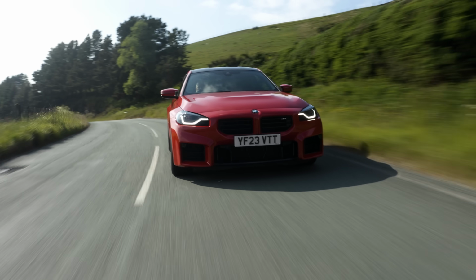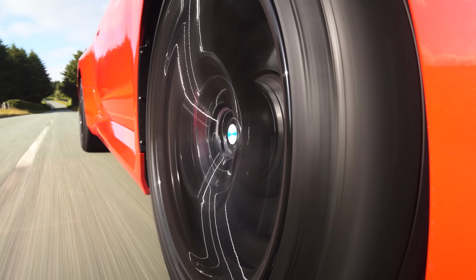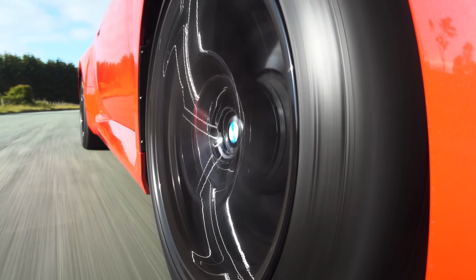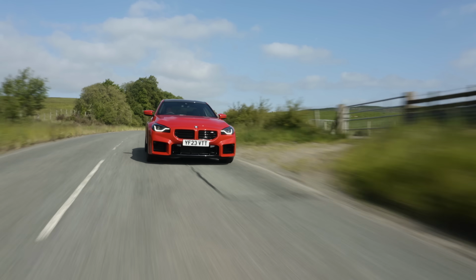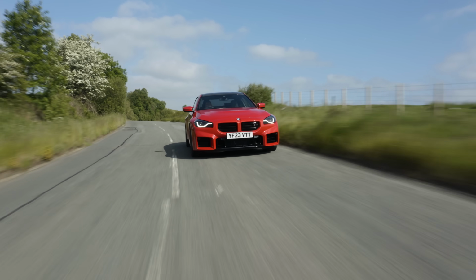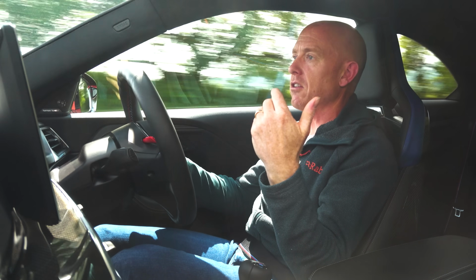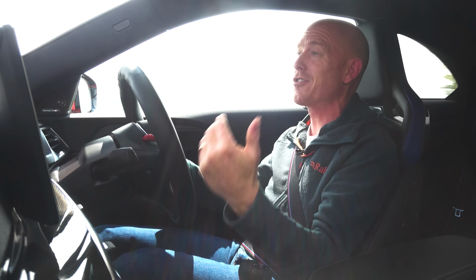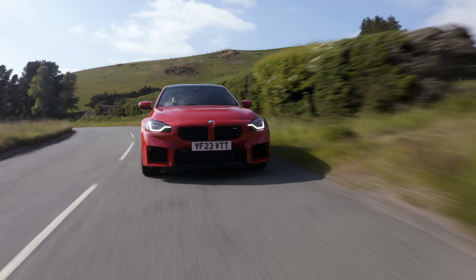What this car does do is cover ground really well, really fast, but it feels a big car on the road. It's actually substantially wider than the old M2 because it's based on the 4 Series. It's the same width as an M4. It uses near identical suspension. It's 200mm shorter overall than an M4, and 100mm of that has been taken out of the wheelbase. So it's a substantially changed car.